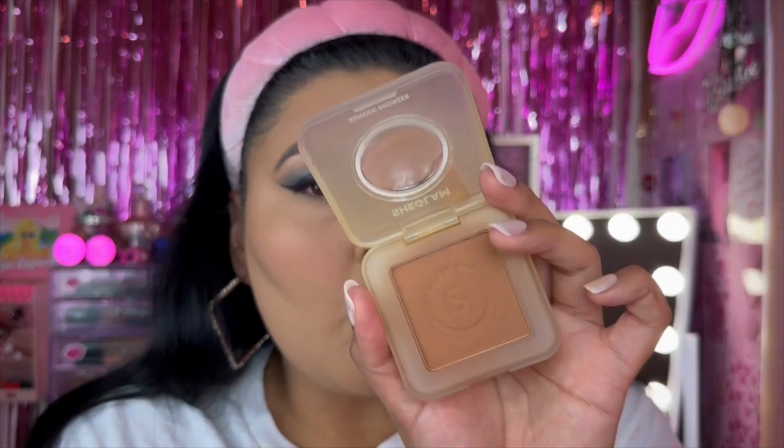So you guys will see how this wears. All right, so face products, you guys know my favorites are the Sheglam Sunside Bronzer. Love this line. I don't know if it's the packaging or the product. The product itself is amazing, but I think the packaging adds to it. It's just really cool and almost futuristic vibes. And this one is in the shade Sunset Walk. I'm gonna use that to bronze up the skin.